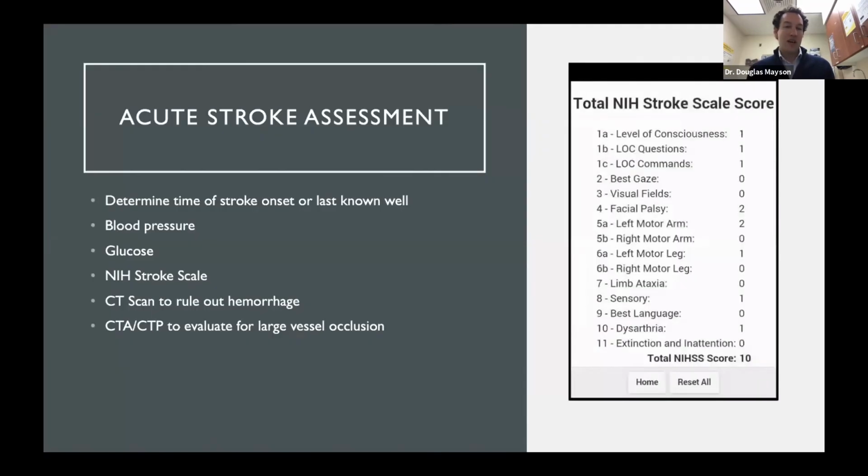When we assess an acute stroke patient, the most important thing is what their last known well time is, or the stroke onset. Their blood pressure is also important. Elevated blood pressures are associated with increased risk of hemorrhagic transformation, and so that needs to be addressed and modified. If the patient has a blood pressure over 185 over 110, for example, prior to TPA, we need to bring that down to allow for TPA administration.